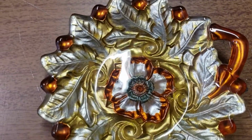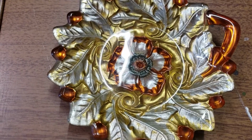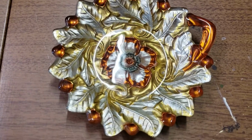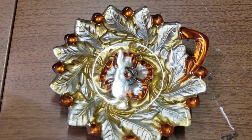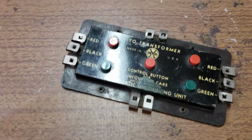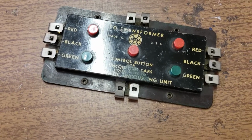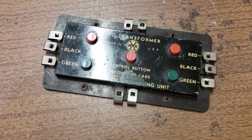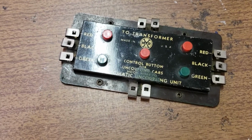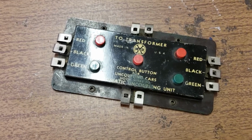But this sold for $13.95 on a best offer, and they're all in at $26.53. I paid about $3 for this in a lot of other things, and it took about 5 days to sell. Then we have this Mark's Train control button for uncoupling cars, and it sold for $12.95, and they're all in at $19.40. I paid about 25 cents for this in a lot, and it took about 2 months to sell.